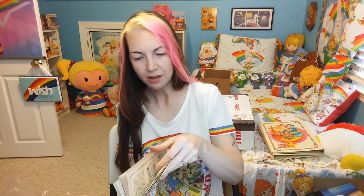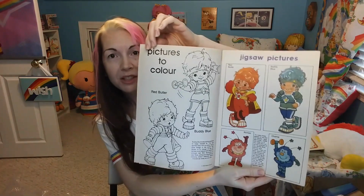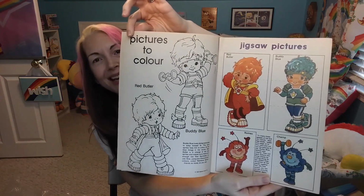Because in the other ones, there will be either a story, a little comic, or a game, activity, coloring page. They've got all kinds of, oh, there was a good Rainbow Brite page. Let me set this one down for a moment. Jigsaw pictures. So these you're supposed to cut out. No, I wouldn't dare. But look, also, color pictures. Love it! This is so cool.